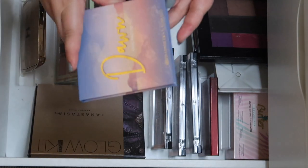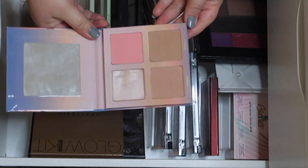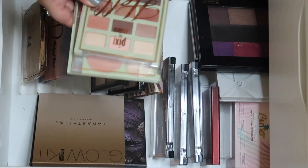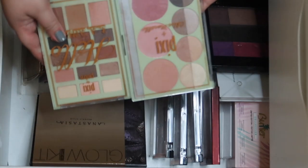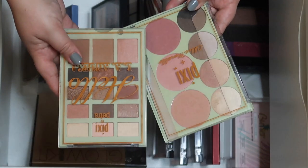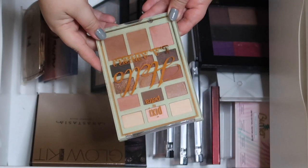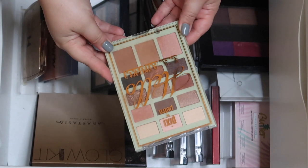This is from Midas Cosmetics. This is the Dawn face palette. I adore this face palette. All right, so these two, I think I am going to declutter because I wasn't a huge fan of these and they're not, you know, fantastic. This is the Pixie and Chloe Morello collab. And this is the Hello LA Angel palette.